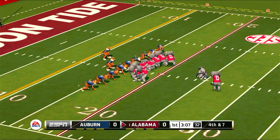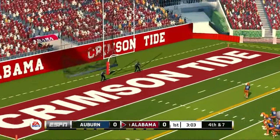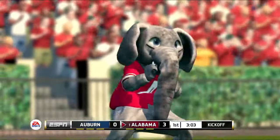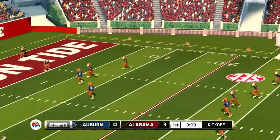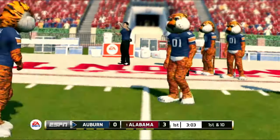It's fourth down. They'll line it up for the field goal. Alabama is looking to go up by three. He gets it up, and it sails through the uprights. The kicker looks like he's ready to kick this one off. Sends it sailing downfield. And it goes into the end zone, down for a touchback.